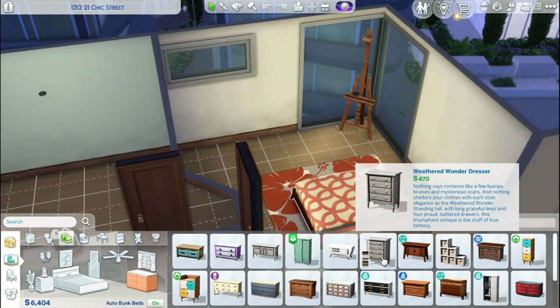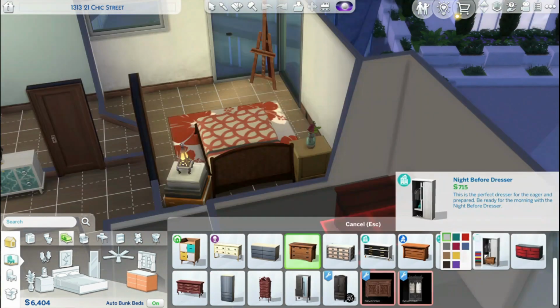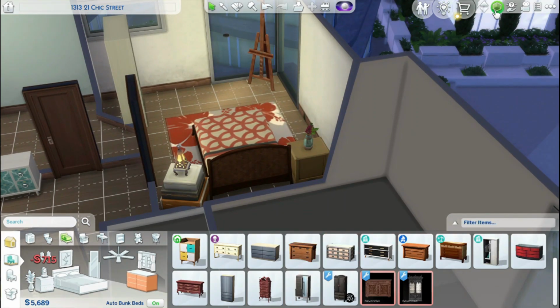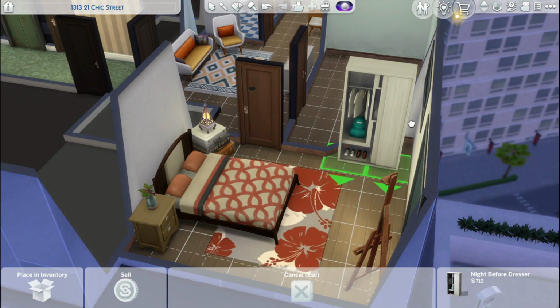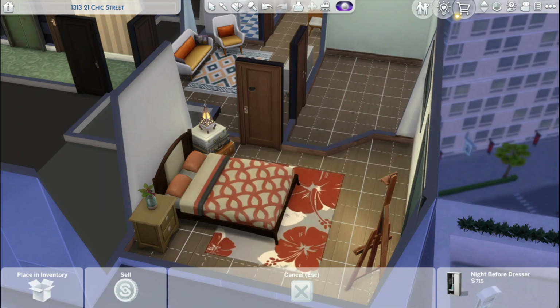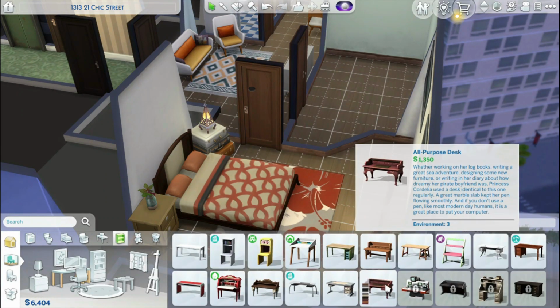So I kind of want to go with this dresser to match the nightstand. Because I could use this in kind of this corner like that. And what that'll do is it'll make this look a bit straighter. But I don't necessarily like that. So I could use that to just block off that corner, but I feel like that's a little lazy. Okay, first things first, let's get a little desk in here.